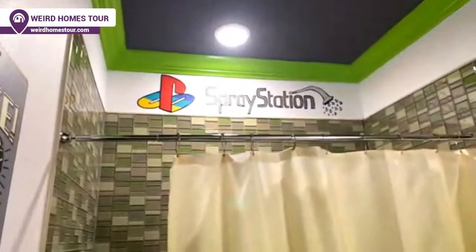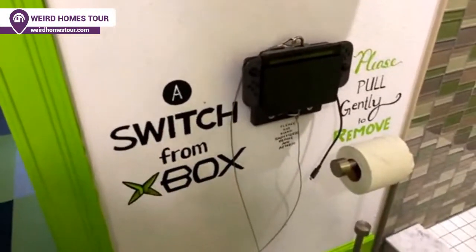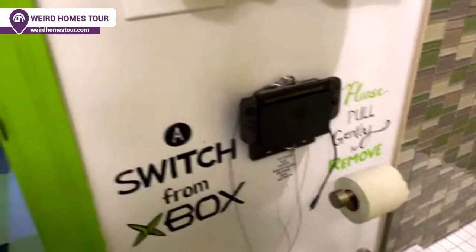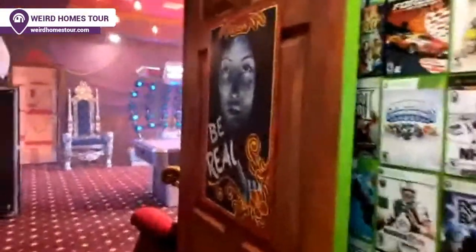All the bathrooms are themed just like the rooms. There's Xbox games on the ceiling. The shower is called the spray station. And on the wall there's a Switch from Xbox, because it's a Nintendo Switch. So all of that is just crammed into one little bedroom of nonstop fun. Even the doors have custom art that tie into the theme of the room.